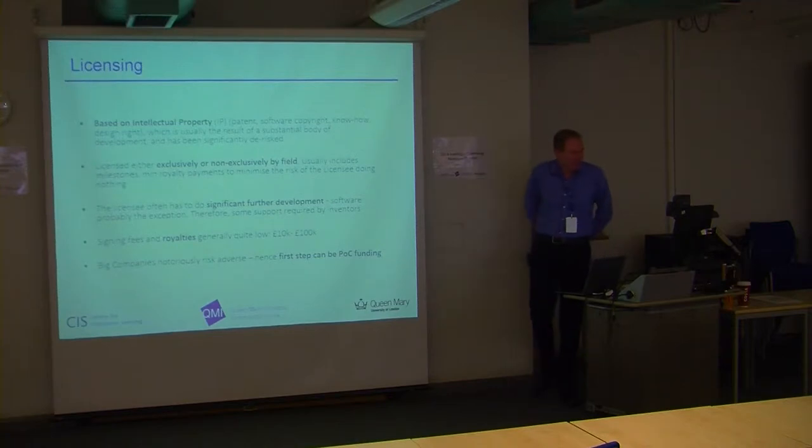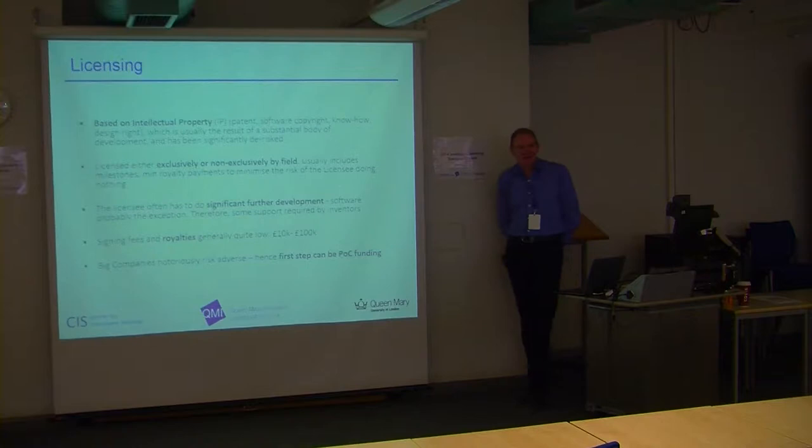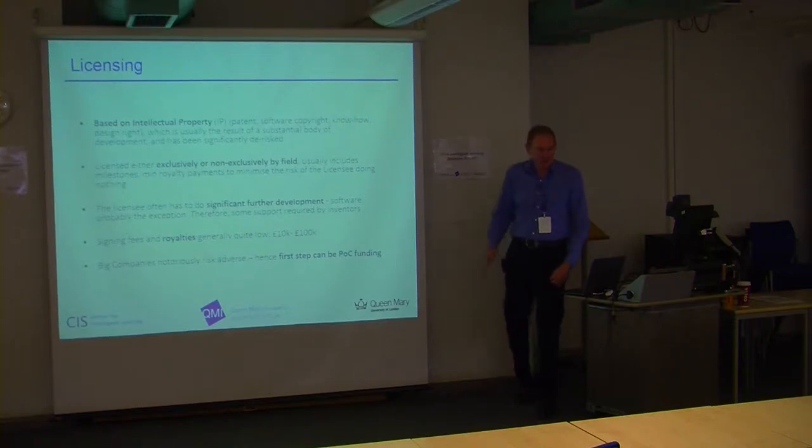As is one of the common themes throughout the world, most people tend to be slightly risk averse. So usually there needs to be some substantial POC, proof of concept, development of the technology before someone would actually license it. And that's all relevant here, of course, because potentially at the end of this, one or a number of the six people who are in the boot camp could actually get some funding, proof of concept funding, to deliver their idea a bit further.